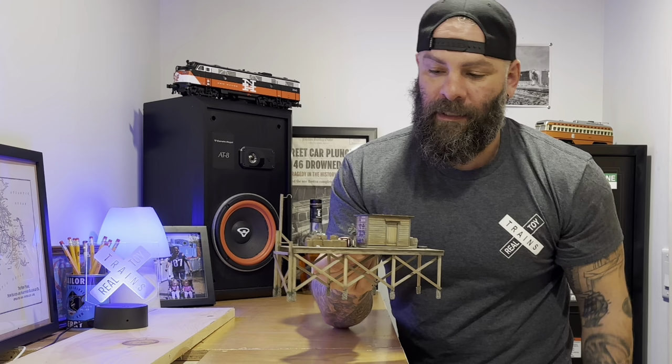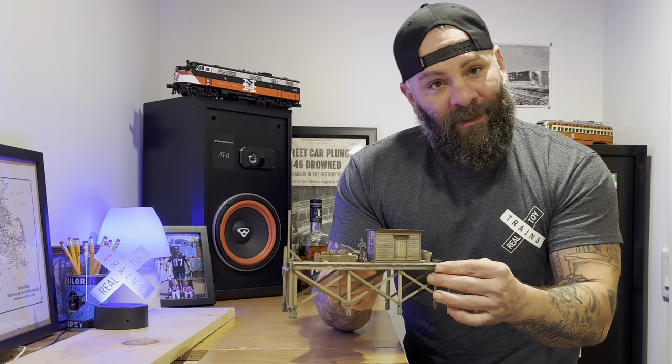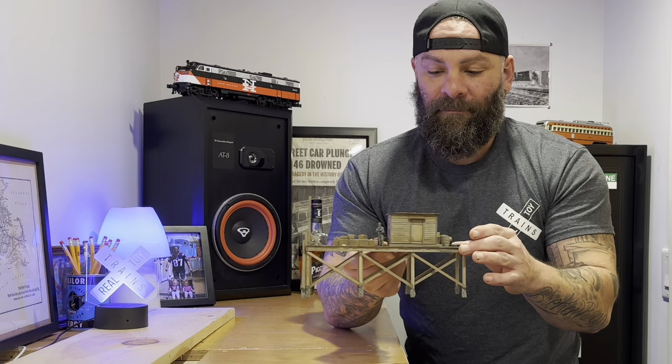And this is gonna go into our water scene, which I definitely plan on doing on the layout. So again, this building is great. The price on this one, I did talk the guy down a little bit and I got it for $40. I think it's a steal.